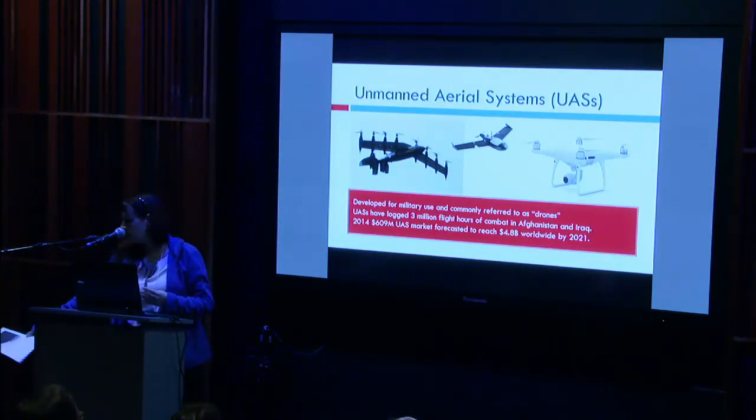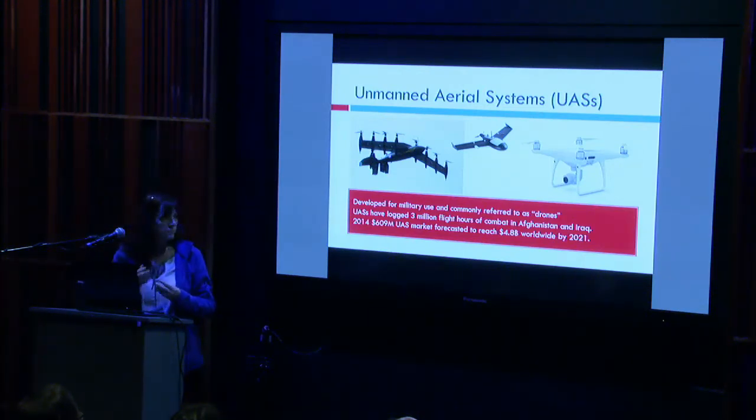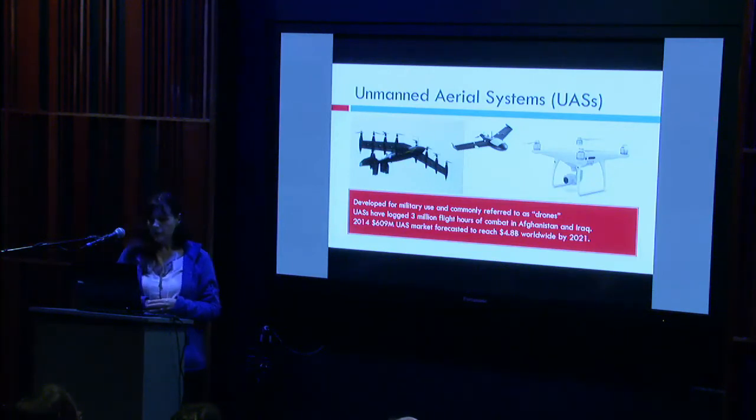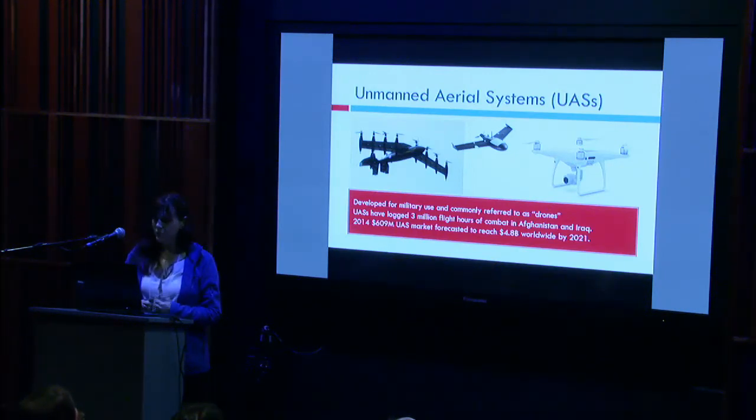So unmanned aerial systems, we call them drones. It's interesting they were developed for the military, but they've come a long, long way in commercial development, and the consumer models have gotten very, very good. It says here that they've logged 3 million flight hours in Afghanistan and Iraq. I didn't realize that myself as a civilian.